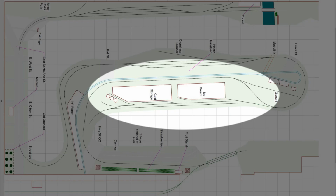So as I just stated, I elected not to do Propack and the ABC asphalt, and instead decided to make up my own industry. So a couple of things were at play here. The plastic facility, I already have a plastic transload, and I wanted some of those new Armin reefer cars, so I wanted a kind of a cold storage maybe facility.